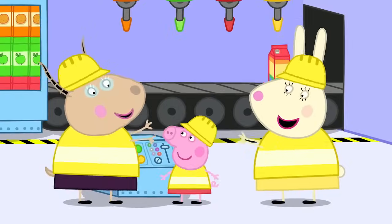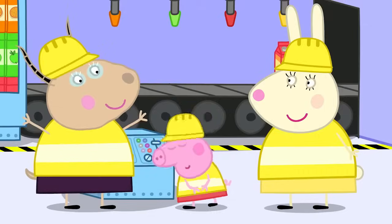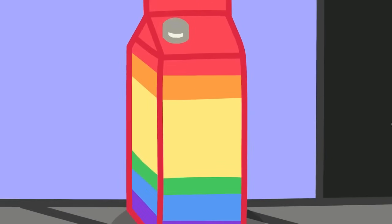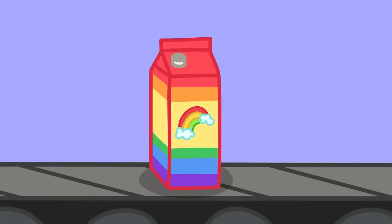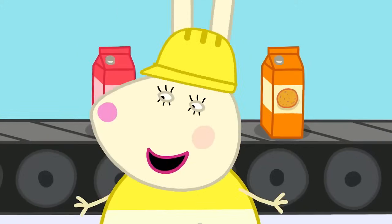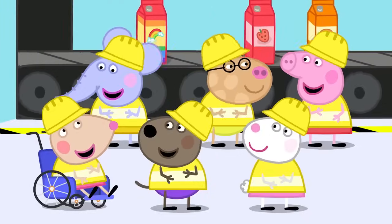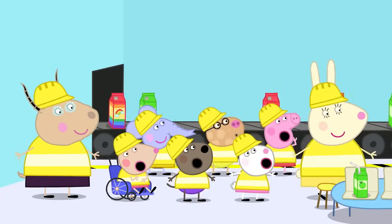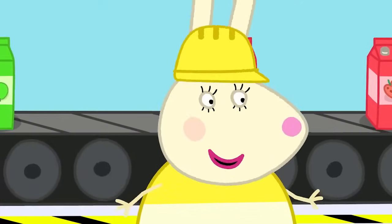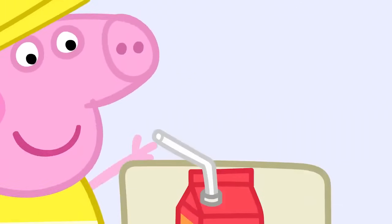Well done, Peppa. You've created a brand new type of juice. It's rainbow juice. Everyone thinks the rainbow juice looks very delicious indeed. This is the tasting room. It's where we make sure all the juice tastes scrumdiddlyumptious. But to make it fun, you have to guess what flavour each juice is.